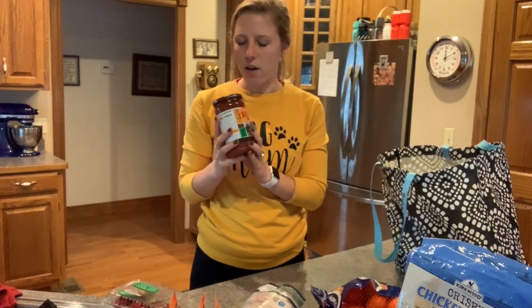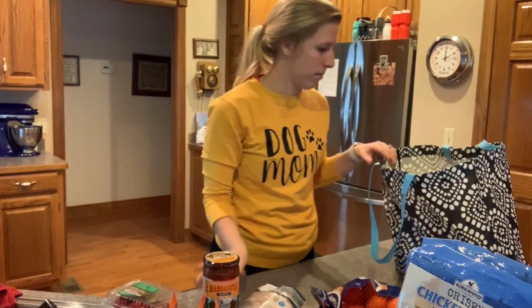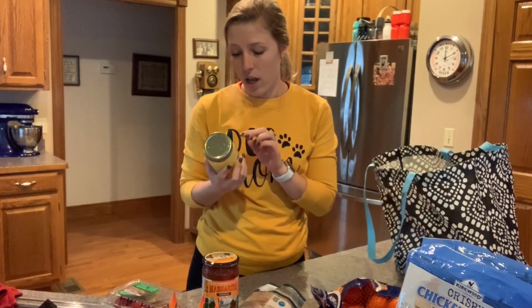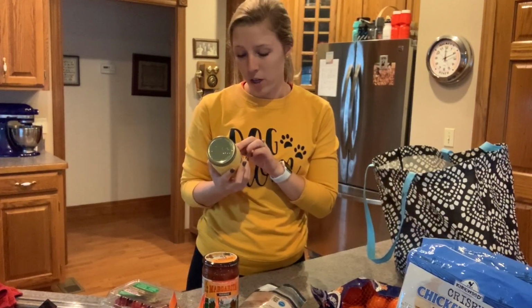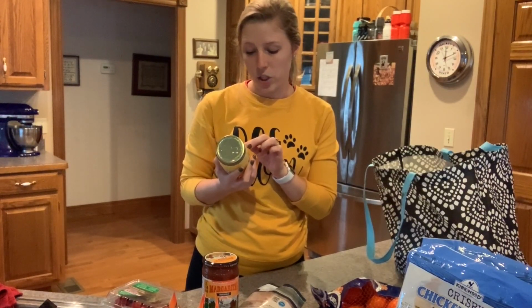I have some salsa. This is the margarita mild. I don't like hot stuff, so I always get mild everything. And then I have ghee. So ghee has been a topic for a while. It is clarified butter, so it's free of lactose, gluten, casein, and sodium. So all the stuff I can't have, it's free of. So I'm gonna try this for a butter substitute.